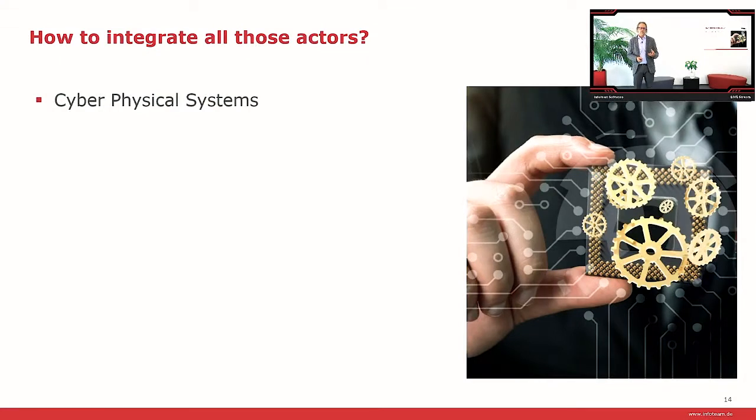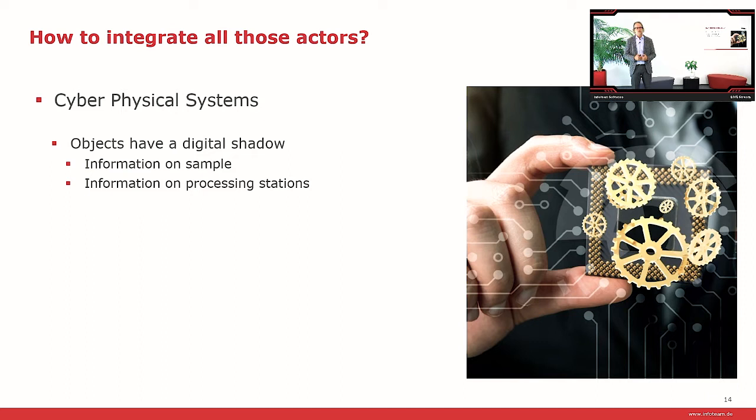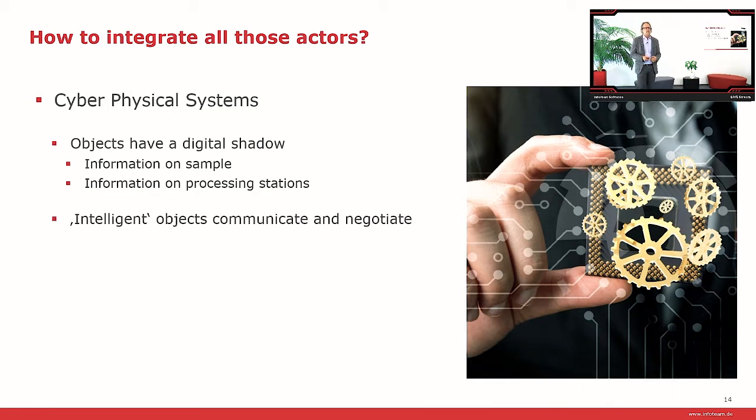So one statement here is that we need to have cyber-physical systems. Physical systems are the things that move around, that can be touched, tangible things. Cyber is a digital shadow to it, a digital shadow that enables us to depict what is relevant from that physical object to be represented in a virtual space. So objects have a digital shadow then. Information on a sample could be stored, the information on an instrument, status, validity, daily maintenance, you name it. And there's information on those processing stations, which not necessarily might need to be instruments, but could be transporting belts as well.